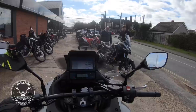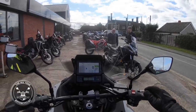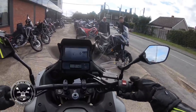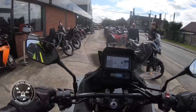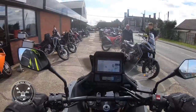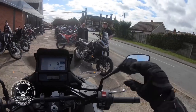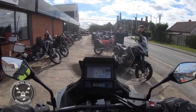DCT, never done it before. Oh, look at that. I'm dreading this. So, put it into gear. And there we go. Sequential D drive. No clutch there, no pedals. Feels very weird. What have we got there? Marvellous, anvil mirrors. And let's go.